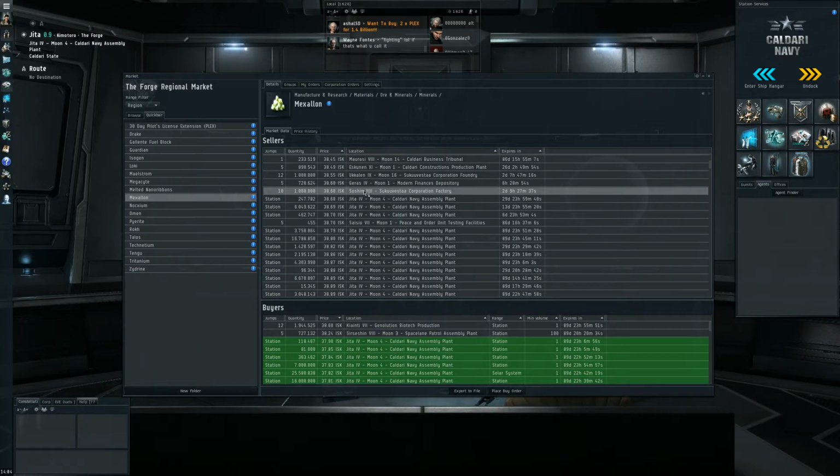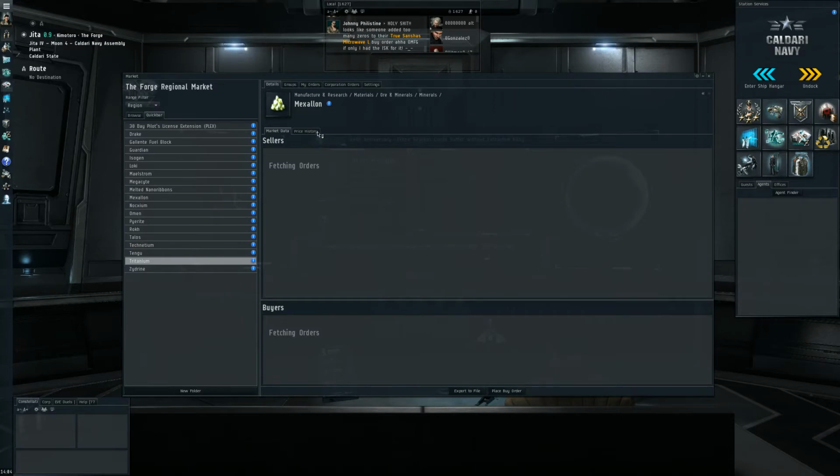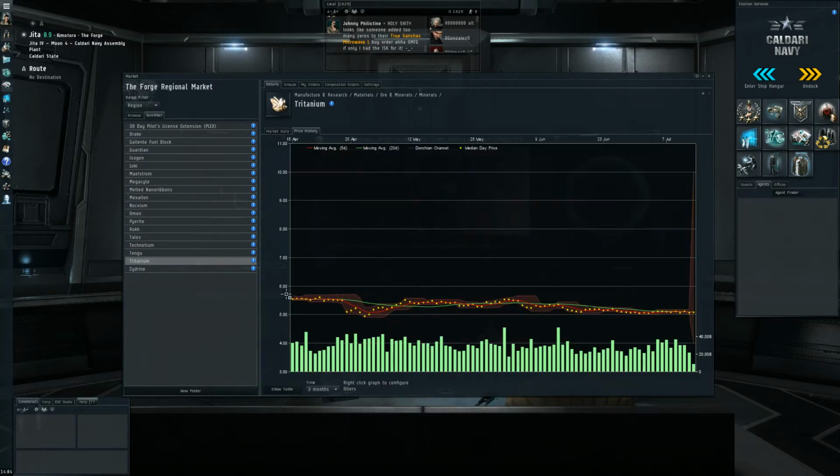Hey guys, so yeah, this is a market chat, and I'm first going to cover all the basics that I normally do. So we've covered basically the very common minerals so far. Let's have a look then at the less common ones, but that was not looking good either.